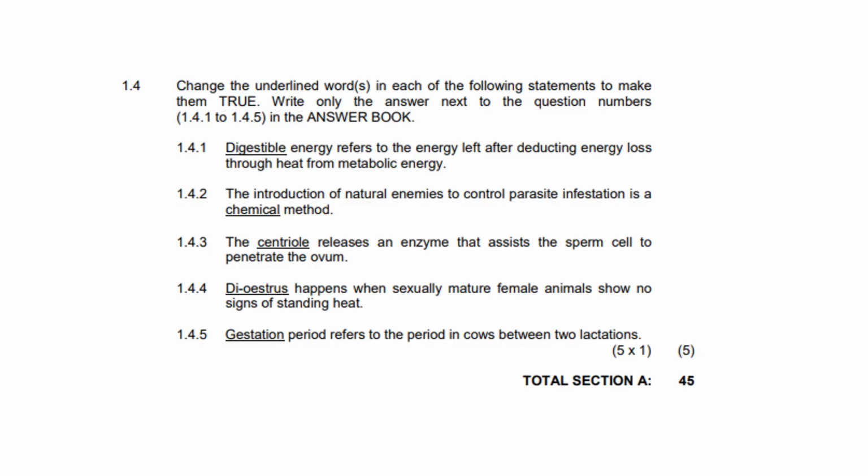1.4 now. We just need to change the word which is underlined. Digestible is underlined. Then its energy refers to the energy left after deducting energy lost through heat from metabolism. That's net energy. So we're going to change digestible to net energy.